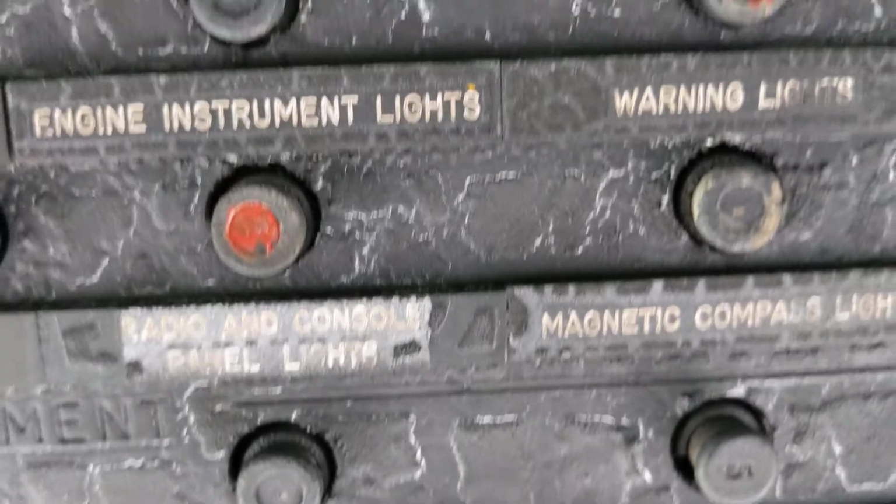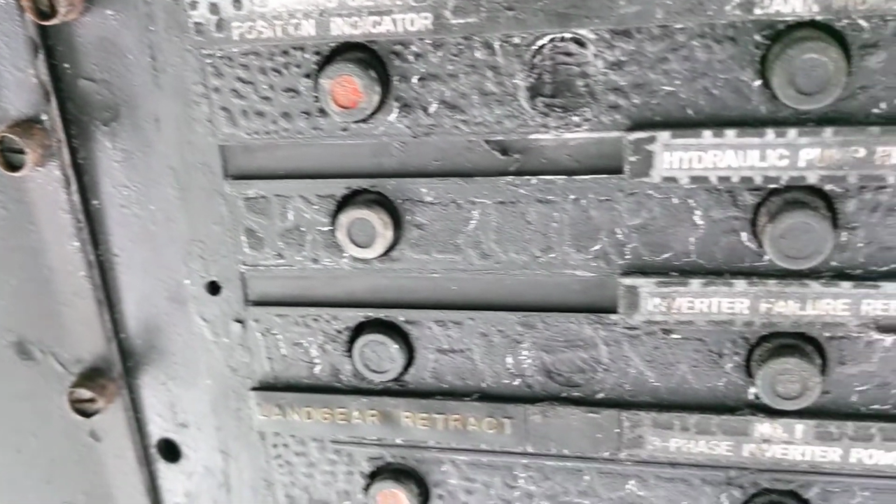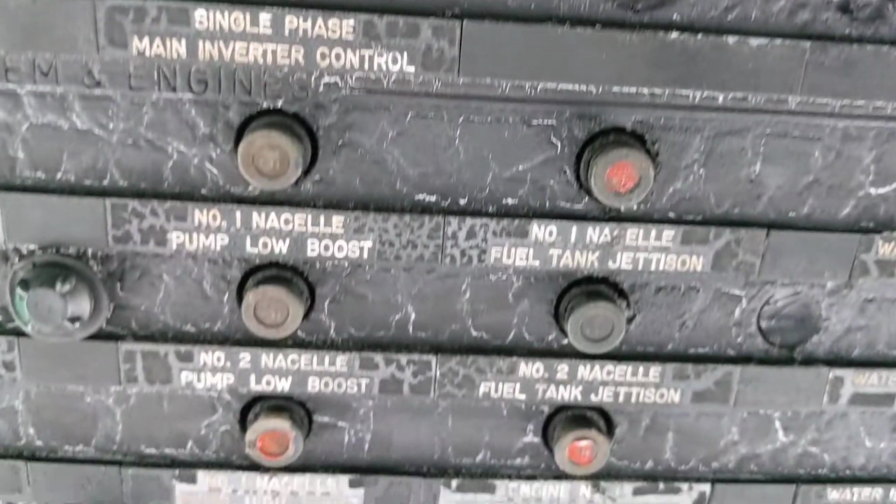Some of the really important and cool features of this cockpit are some of the buttons up here. As you can see, there's a fire detector, a supercharger, hydraulic fluid, nose steering and elevator lock, and wing flap indicator, along with much more.